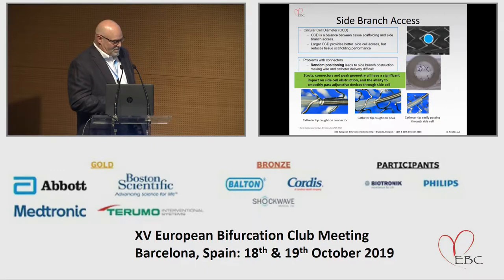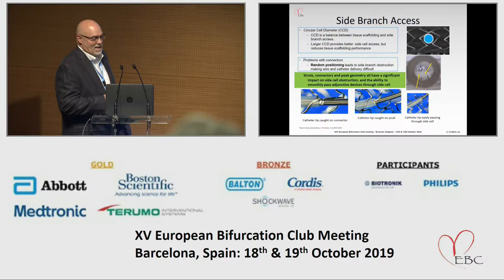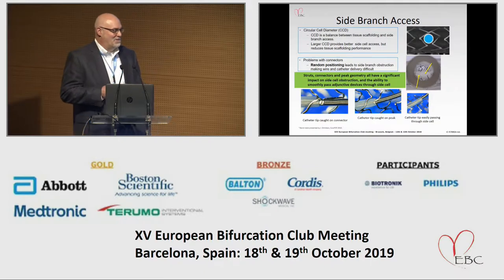Another factor is connectors, right? Connectors placed in a side cell, it's not really hard to imagine, but it's going to make it more difficult to cross. You can see in this position here with a connector adjacent to it, that is going to be much more difficult to cross than this is, right? With a nice wide open patent side cell.